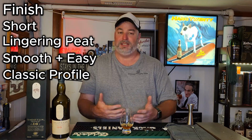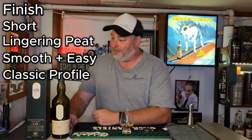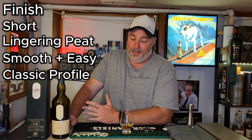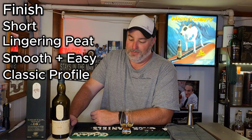And I can see definitely why this has mass appeal and why it's well represented and purchased all over the world and in bars and whatnot. Used for cocktails, straight up, whatever. I can definitely see why this is a classic and why this is a favorite of many.